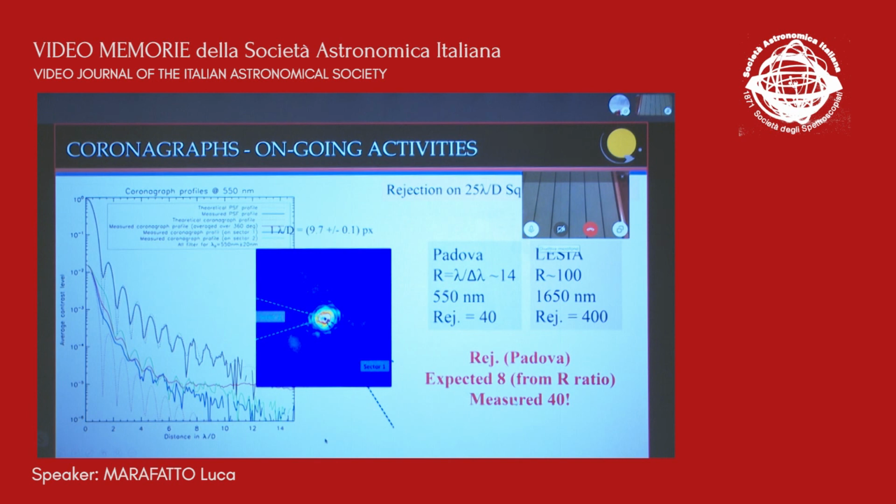And this can be explained by some other differences between the test performed in LESIA and the one performed in Padova, such as, for example, the dimension of the pupil in the setup, which was 11 millimeter in Padova versus the 30 millimeter used in LESIA. And this could have mitigated the effect of vibration and aberration on the mask.